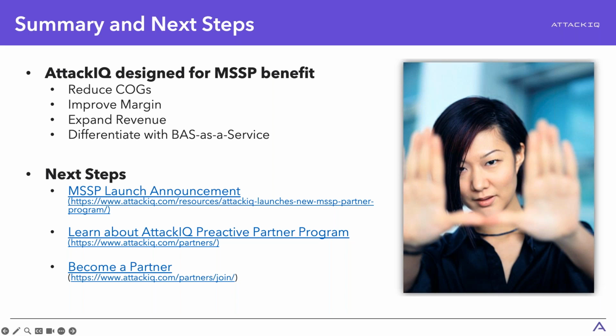And so we have teams of people that can work directly with you to help you figure out how to price this in the market and to get to market quickly, as well as how to pull through all those other products and services that you sell in your portfolio that you care about. So I'll give you a quick example of that. We have MSSP partners that make a lot of their money on their MDR service.